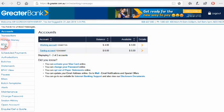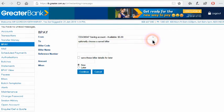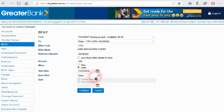BPay is a very convenient way to pay bills. It has all the same facilities for paying now or later or at a regular rate. Here you can see I'm planning to pay our rates of $345 with only $5 in that account. This could be interesting. With Greater, if you don't have enough funds in that account when the date occurs, then the scheduled payment is not done at all. Looks like we might have to improve our saving.